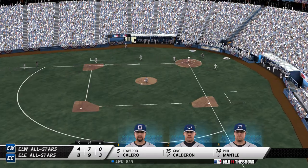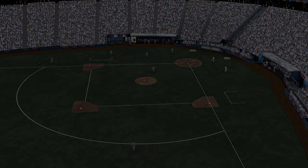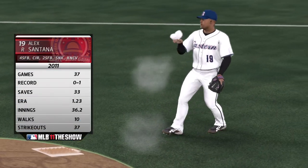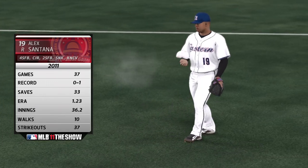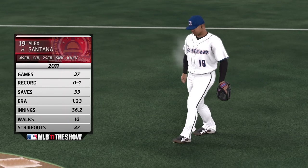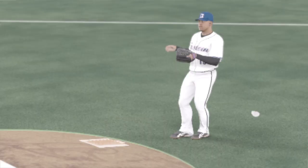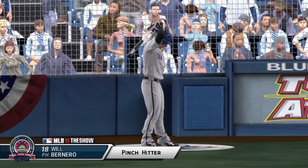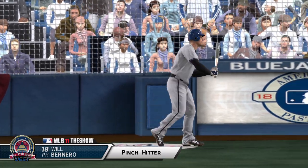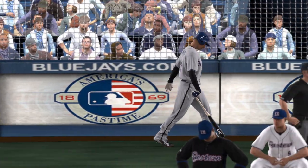The East Stars lead it 8-4. Alex Santana will come on now, hoping to wrap this one up here in the top of the 9th. Will Bernero is going to pinch hit here to lead off the 9th, and with his club already well down, he'll just need to try and get on base here.